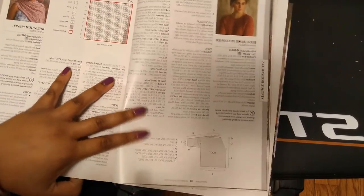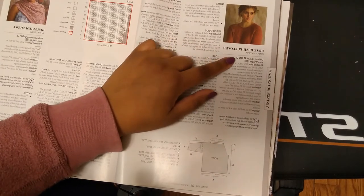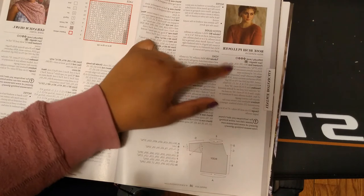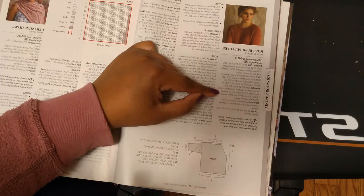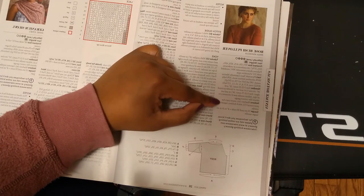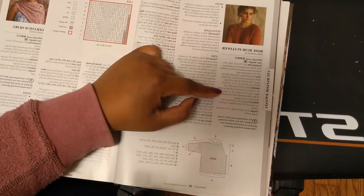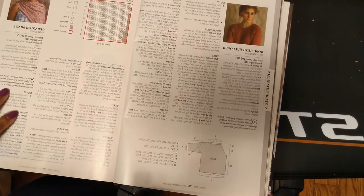Look at the patterns themselves. So the rose bush pullover is 3 out of 4 difficulty. Yeah, no, I don't know. Because it's talking about that provisional cast on, and I'd want it to be easier than that. Let's skip that one for now.